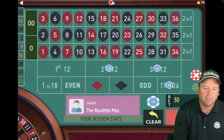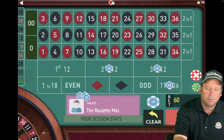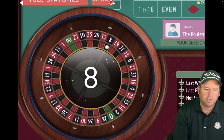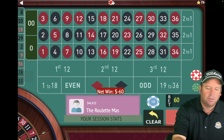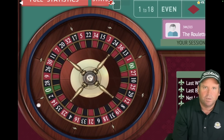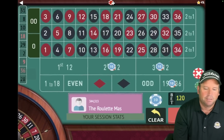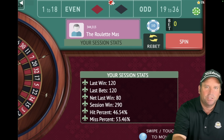keep us in profit. And I'm going to share that with you, but there's a loss, so let's double and spin. Here we go. And that's an 8 black. That's another loss, so we're going to be doubling again at 120 right now. Again, we're only going to double up to 240. There's a win. That's a 31 black. But either way, even if we don't get past that 240 level, I'm going to share it with you.